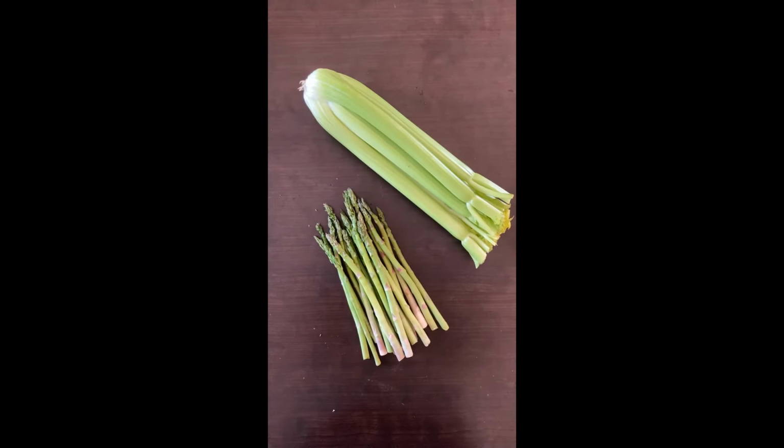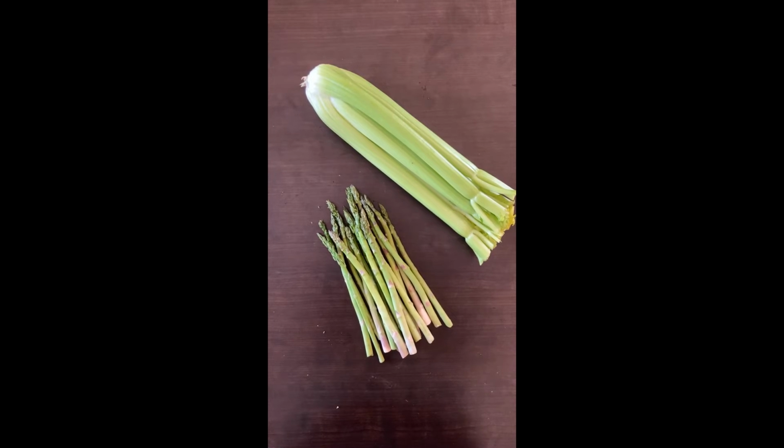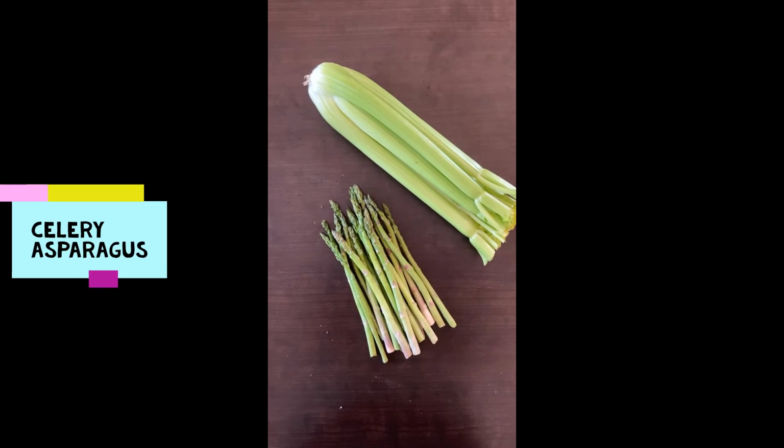So next we have some pretty cool stems. I have some celery and asparagus.